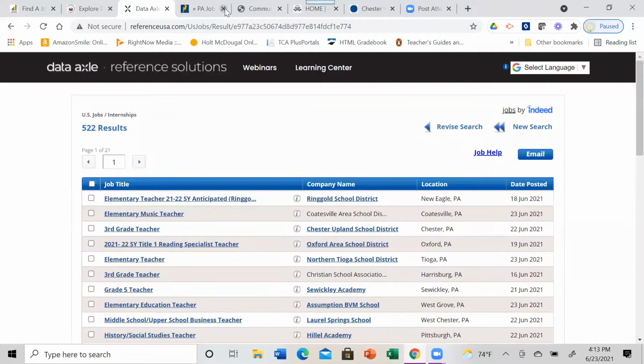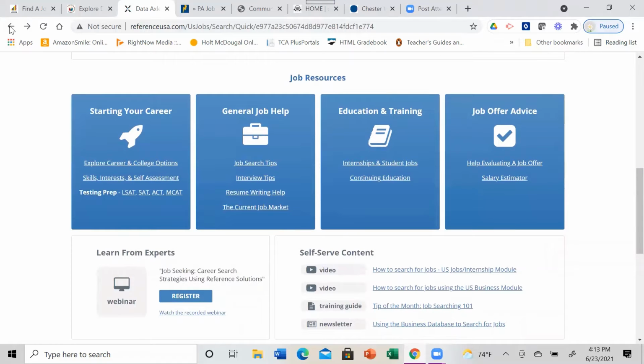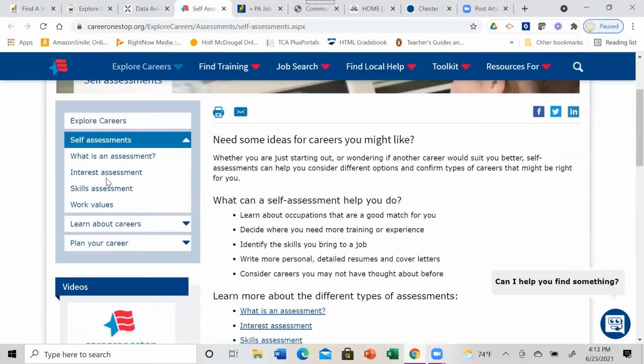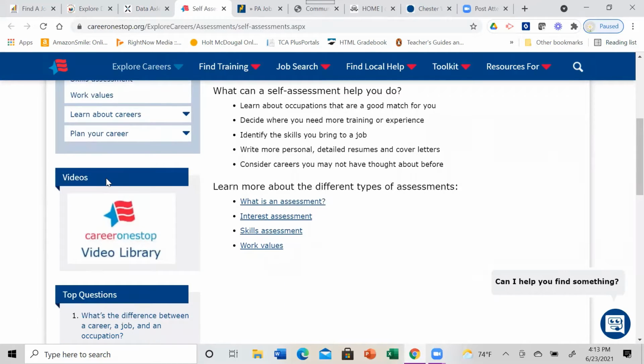What I wanted to show you, however, because this might be something besides this search for jobs, is there are a number of resources for starting your career. There's college and career options here. But what I wanted to point out is that there's a skills, interest, and self-assessment. This is again taking us away from Data Axle to another website, Career One Stop. But this looks pretty thorough. So there are self-assessments, there's an interest assessment, a skills assessment, and even one on work values.